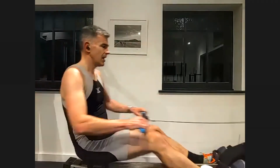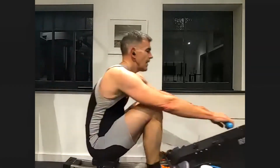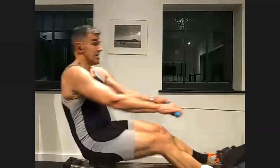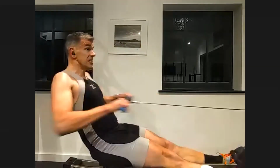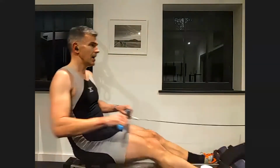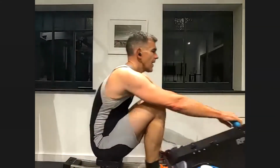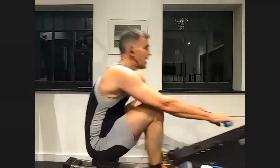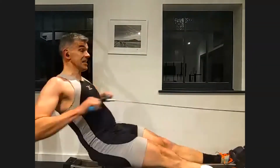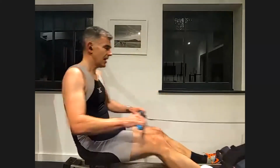Right, we're now halfway between the milepost and the black buoy. Next minute, we focus on pushing the legs down at the finish. 26 strokes. Go. Pushing the legs down. Keep that pressure on the footboard. Still moving on a lot of other crews all around you, every single stroke. Moving away from the ones you can see, catching the ones that your cox is telling you about in front of you.